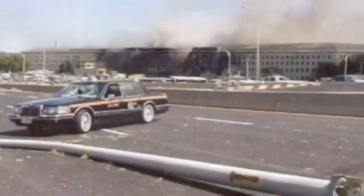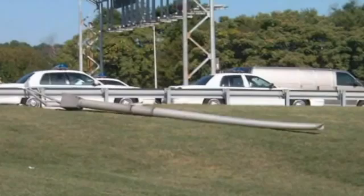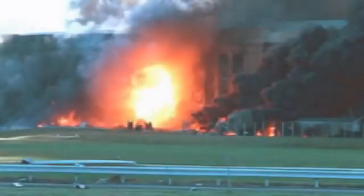Third, why are the downed light poles thrown away from the Pentagon, not towards it, and the bases are ripped out completely? There is no indication that these were bent or damaged by a Boeing 757 traveling at 530 miles per hour. Instead, they seem to have just popped out of the ground. Fourth, why is the damage to the Pentagon completely inconsistent with a Boeing 757? If a Boeing 757 hit the Pentagon at full speed, the wings would rip off outside, sending the fuselage inside the building.